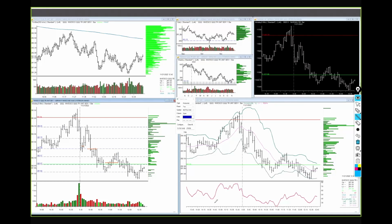And then you always just want to assess, is that the right size risk for me? If not, adjust your share size. And if it is, you're good to go. But the important thing to remember is what you don't want to do is adjust the stop to be comfortable for you.